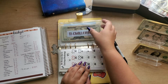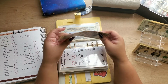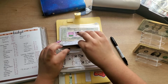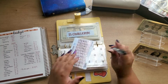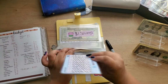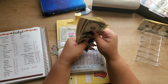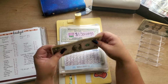Okay, so next up is my $5 challenge, and it's going to have the last, yep, $5, $10, and $15. So, let's see, 1, 2, and 3. Second to last row. Perfect. Okay, next up is my $1 savings challenge, which should be getting 9. So 1, 2, 3, 4, 5, 6, 7, 8, and 9.